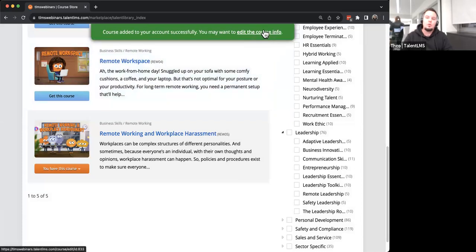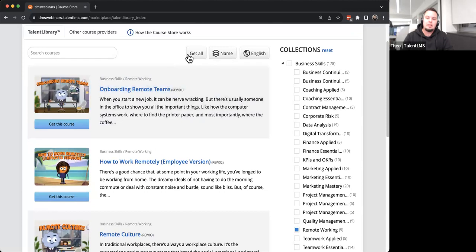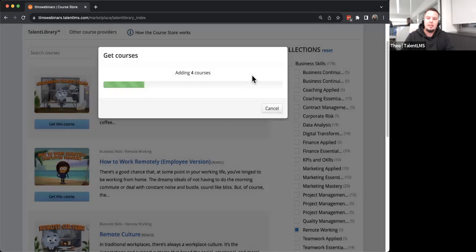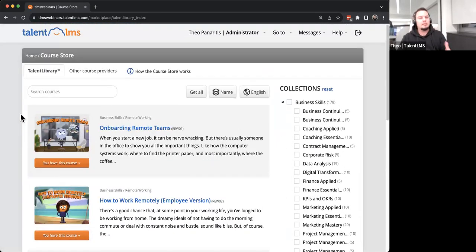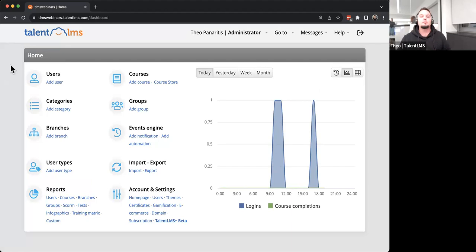And then, of course, you can go ahead and edit the course information, or you can continue and keep on browsing the different collections. What if you want to get all of those courses, not just one as I did here? Well, very easily, you can click Get All from there. And now you see I already had one. So now 4 courses will be added. So just go ahead, say yes, and that's it. Now, all of those courses have been added to your portal. So quick and easy, you add TalentLibrary to your subscription, straight to the course store, and this is how you get the courses.